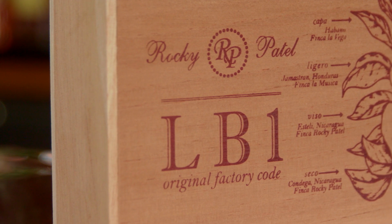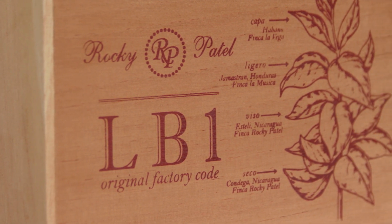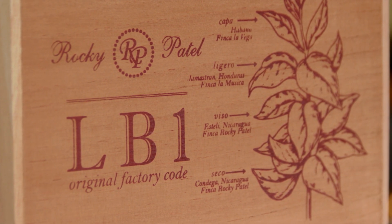So when we were at the trade show this year, this was one of the big things that Rocky Patel introduced us to. It was interesting how they went about the LB1. I thought it was a better way of naming a cigar because it gives you a true appreciation of how the blends are picked and how they go forward. So I thought it was a unique idea for naming the cigar. I think it's cool.